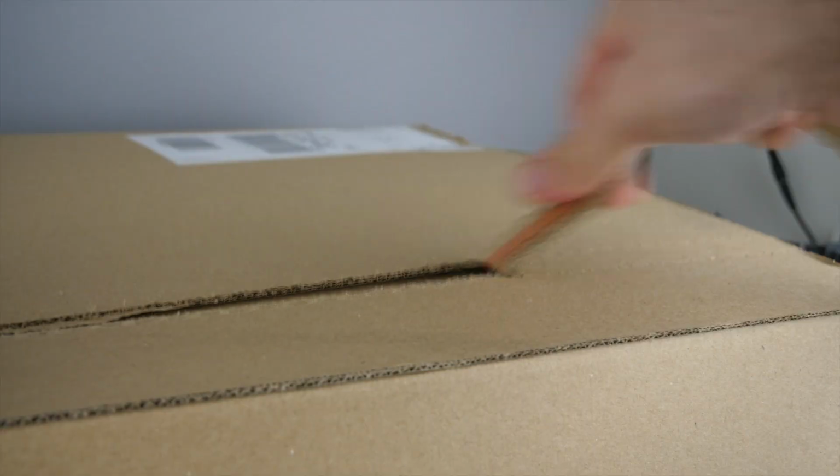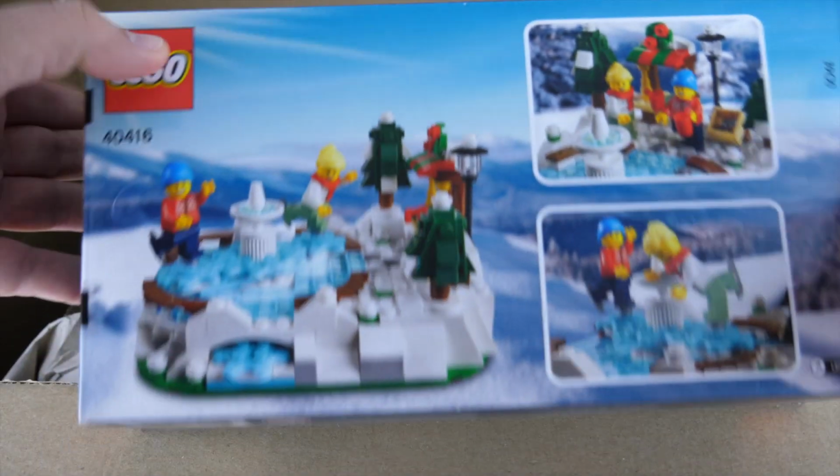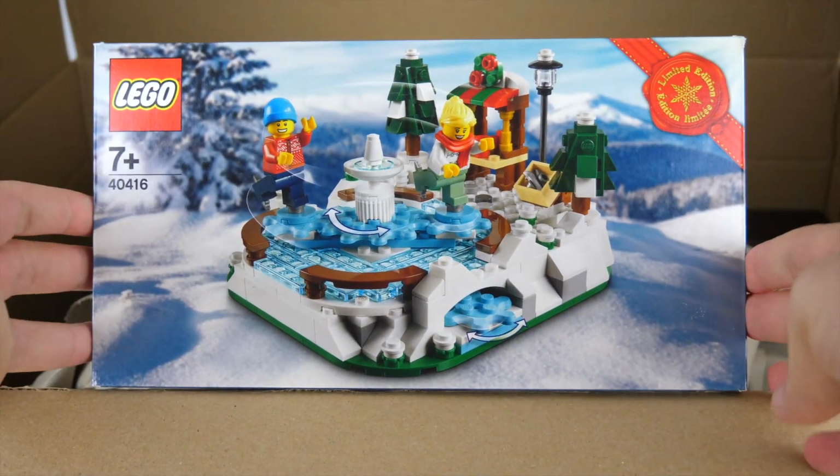This package literally arrived a few minutes ago. I'm very excited to see what's inside for multiple reasons, so let's open it right now. Okay, so I expected to receive three things. Here's the first one, the 40416 Ice Skating Ring gift with purchase set.